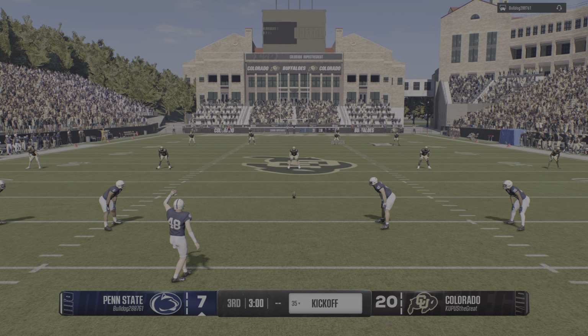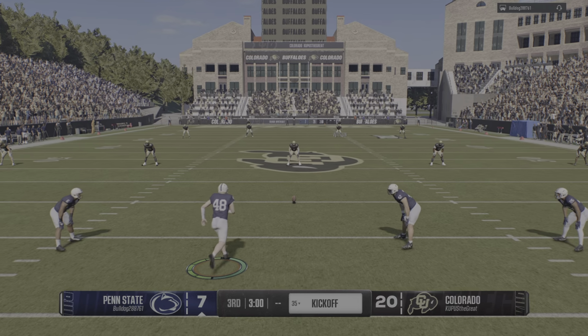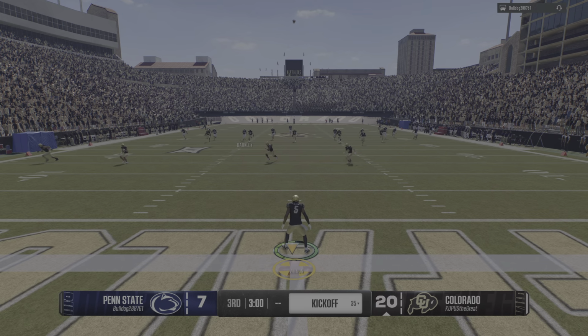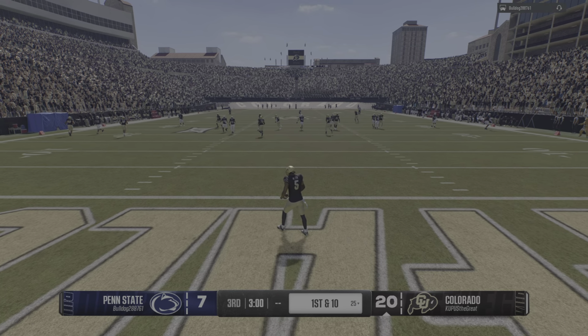The Nittany Lions will kick it away first, and we'll start the second half. He'll call for the fair catch here.